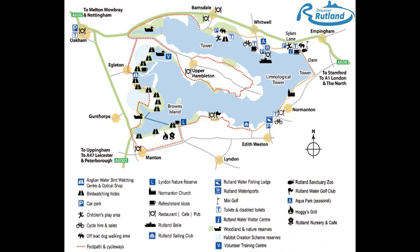Rutland Water is a very close natural attraction that I have visited often, but I was so excited to see the beauty spot from a different perspective. Here are some facts about Rutland Water.